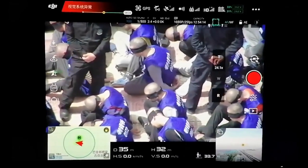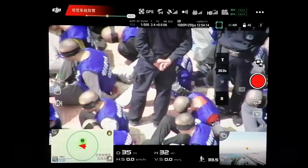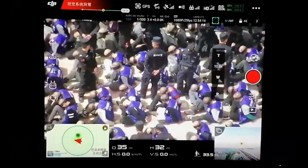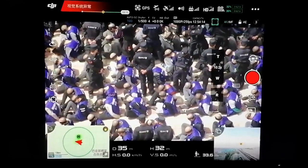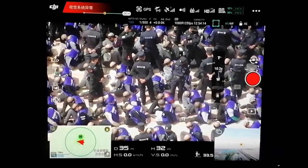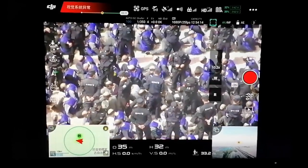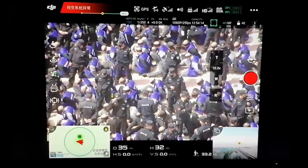Beginner pilots often have trouble flying in a straight line because they aren't familiar with joysticks, which then makes shooting smooth video tricky. Tap fly means you can just tap where you want to go and the Mavic will fly smoothly in that direction, so you can focus on controlling the gimbal and capturing photos and video. Flying really can be that easy.